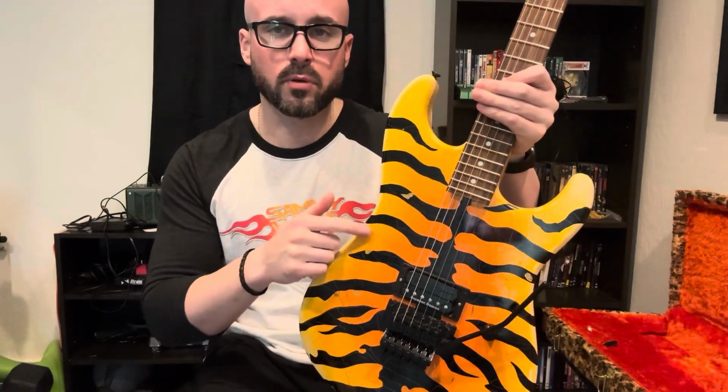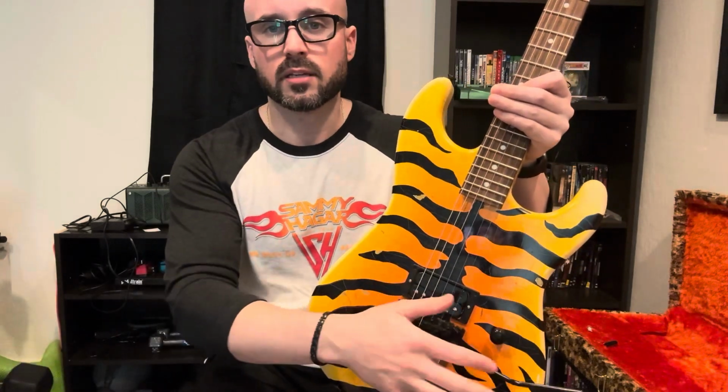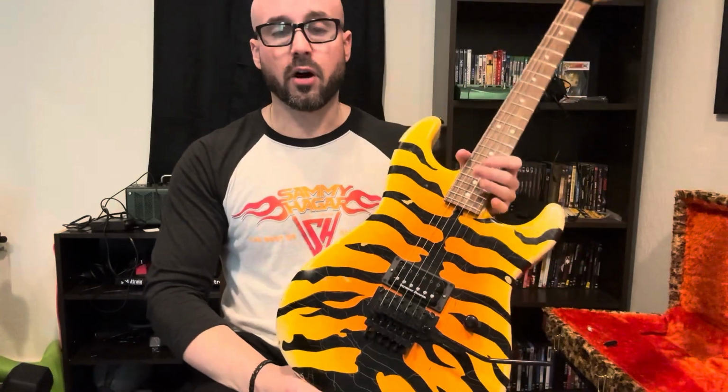I'm not exactly 100% sure if the stripes are exactly how they're supposed to be. I'd say it's pretty close, if not 100%. But like I said, a dead giveaway I've seen a lot of them is where this volume knob is in comparison to where that stripe is. They did offer a relic version.